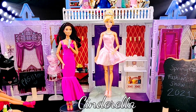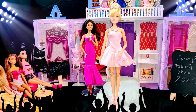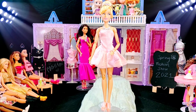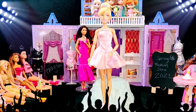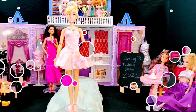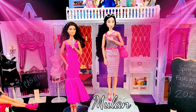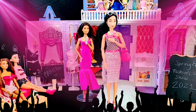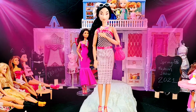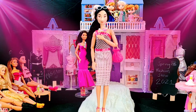Next up is Cinderella. Cinderella is wearing a light pink tutu dress with pink wedges and a pink bow tie purse. Now for Mulan. Mulan is wearing a pinstripe checkered black and white dress with pink trim and pink shoes. She looks amazing.